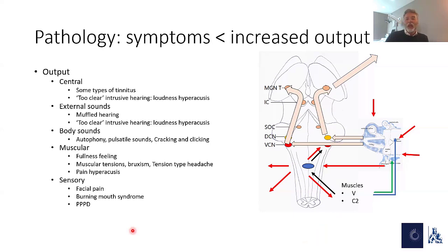Now, symptoms of increased output are related to this. You can have sometimes tinnitus, you can have loudness hyperacusis, and I think hyperacusis may be peripheral or central, but well, maybe 50-50. You can get a problem with filtering body sounds, so they come through: pulsatile sounds, autophony. You get this fullness feeling, of course, this is always there, but also other symptoms related to muscular tension. And you can get some sensory activation of the equilibrium, PPPD, vertigo, of the tongue, for example, of the facial area.